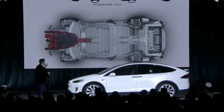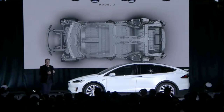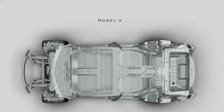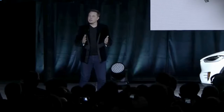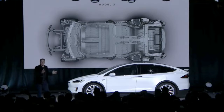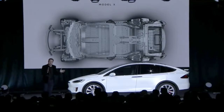With the Model X, there is no such thing. We have a small electric motor that's down low by the battery pack. The net effect is that you've got a much larger distance for the crumple zone. Taking impact energy is about force over distance. If you've got a longer distance, you can distribute that force over that longer distance and have a better deceleration and not impact the cabin.